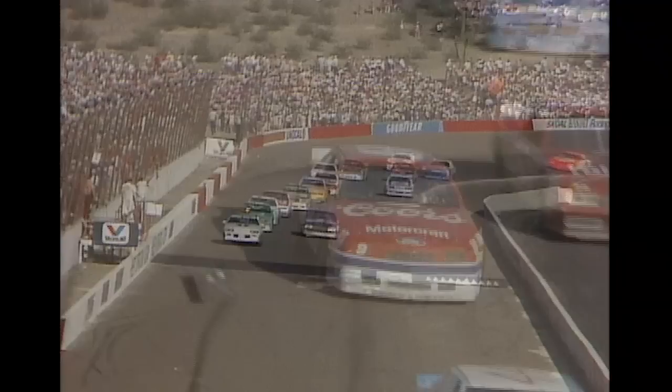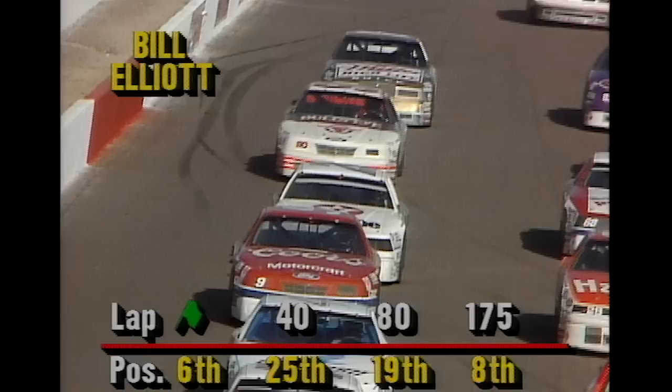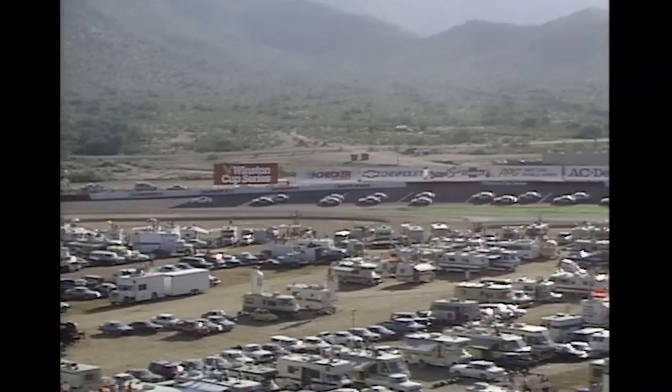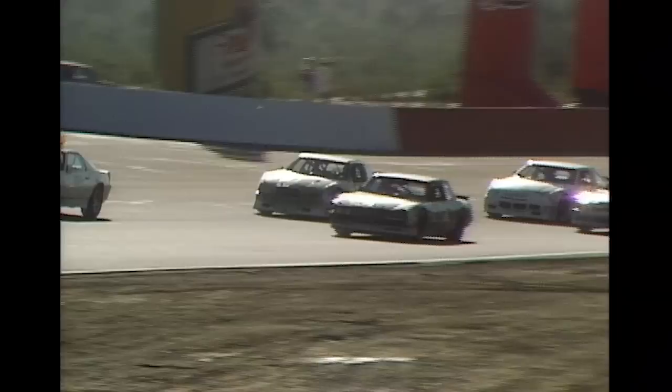Bill Elliott has had his ups and downs throughout the afternoon, as Elliott now is back in the top 10. He started the race in sixth position, dropped all the way back to 25th at the end of 40 laps. Then at the end of 80 laps, he had moved up to 19th and now is in eighth at the end of 175. Of course, when he dropped back to the 25th position, he made a pit stop fairly early, Bob, and made an adjustment on his Coors Ford, and that put him at the back of the pack, but he was sort of off sequence as far as pit stops were concerned for a long while, and he would get back in the pack and then come back up through. So he's driven a good race, but he has had to do a lot of battling to get back up through the pack.